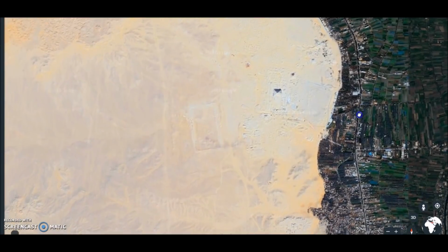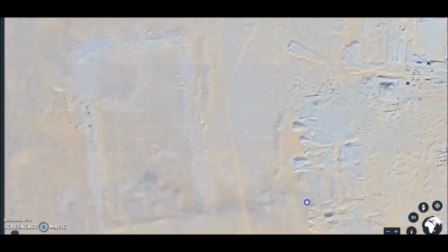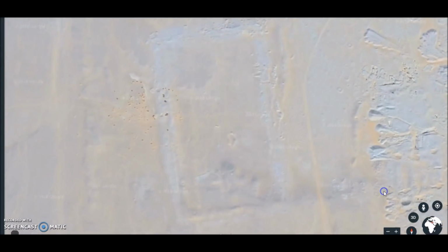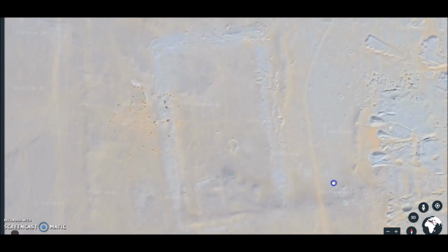But what I want to talk about next here is this place here. This is known as the Great Enclosure, and this is really a superstructure all covered up. You really can't even make out it's there. But from overhead, you can clearly see it. And this is an amazing 600 meters long.